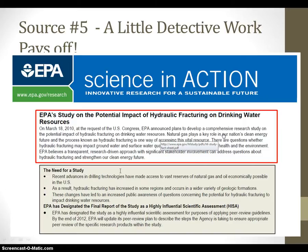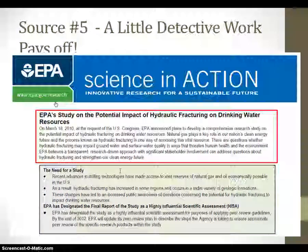So if you again look at source number 5, the EPA, and you look at those 5 criteria in terms of authority and accuracy, and the purpose for which the EPA exists is to inform United States citizens, what conclusions would you come to? Would you feel that the EPA would be a good resource for writing your paper? Go ahead and fill that in on your handout.